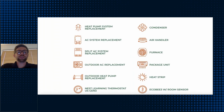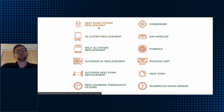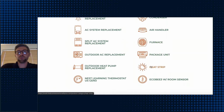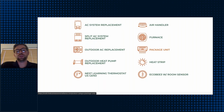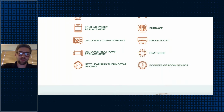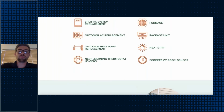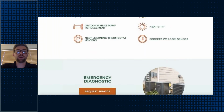As you scroll down, you'll be able to see some of the products and services that you can replace, from heat pump systems to AC systems to just individual units such as a condenser or a furnace. There's some individual parts you can purchase as well. We also have light commercial package units and some smart thermostats today. And again, we're continuously looking at this to add products, to maybe provide products that are more specific to your needs. So if you have any questions or requests to add, feel free to reach out.